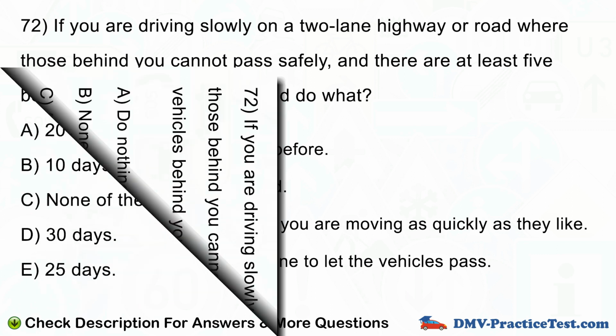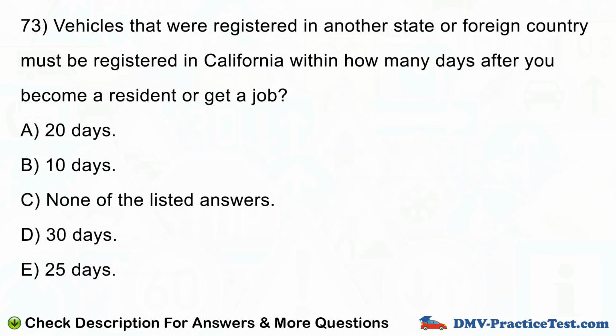Question number 73. Vehicles that were registered in another state or foreign country must be registered in California within how many days after you become a resident or get a job? A. 20 days. B. 10 days. C. None of the listed answers. D. 30 days. E. 25 days.